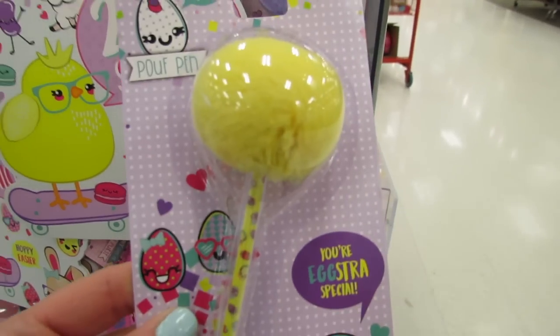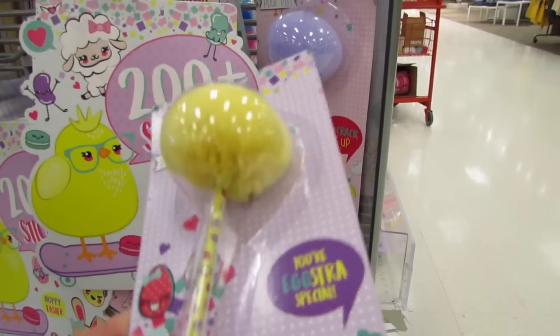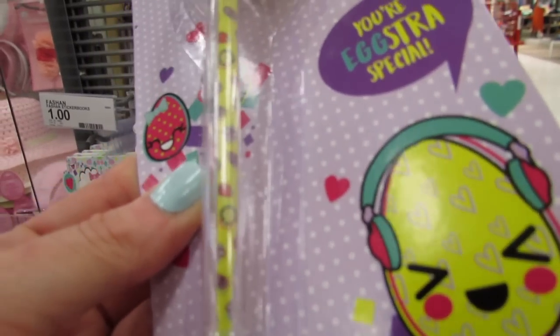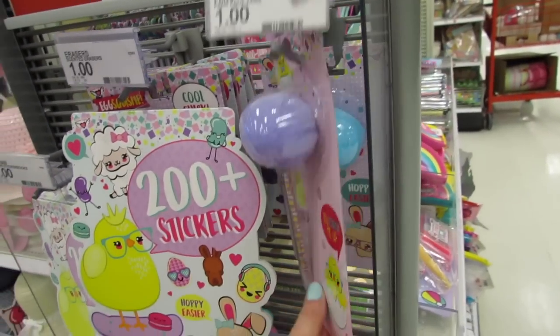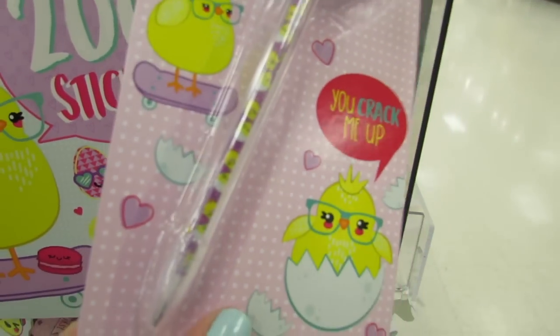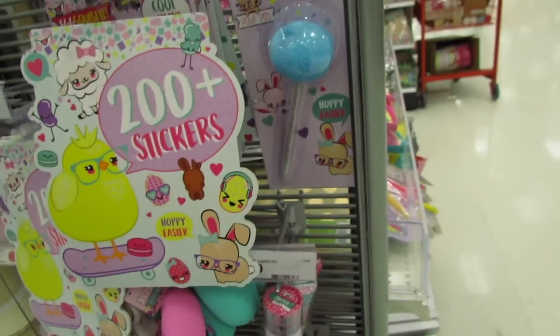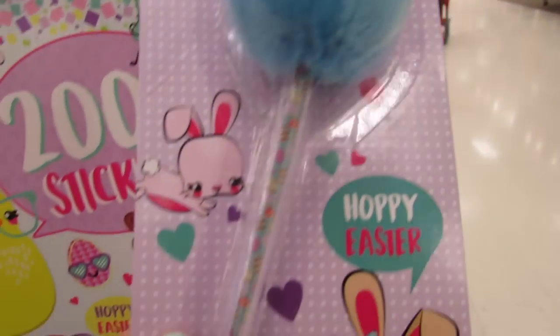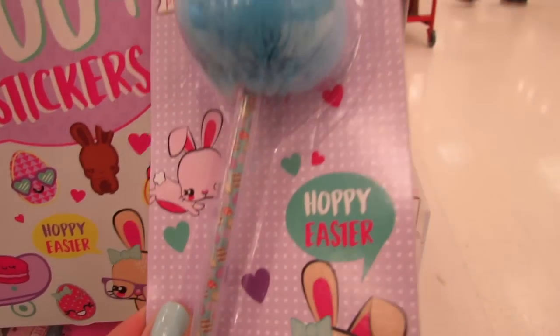We have these little poof pens that are also $1. We have them in yellow, and I'm trying to see what the design is on the actual pen. I think it's a bunch of really tiny eggs. And then we have this purple one, and on it are little chicks cracking out of their eggs. And then we have this really pretty blue one, and it's just a bunch of decorated Easter eggs.